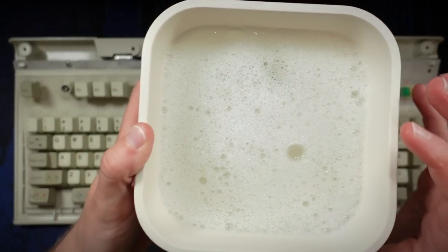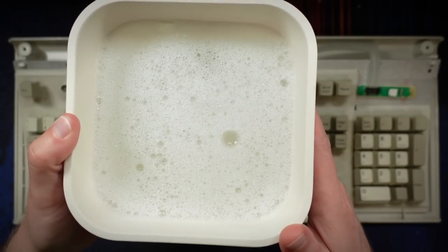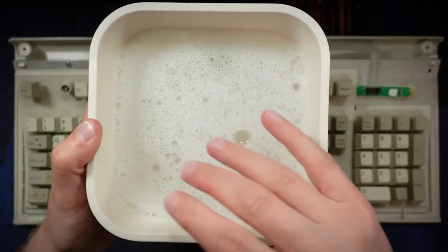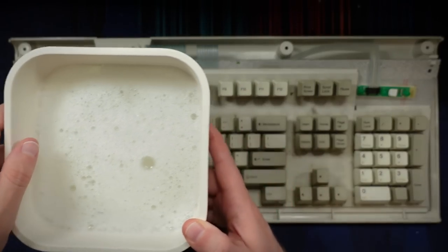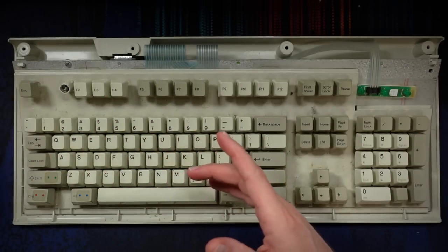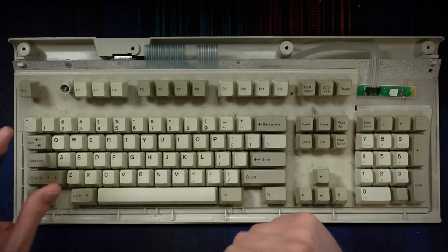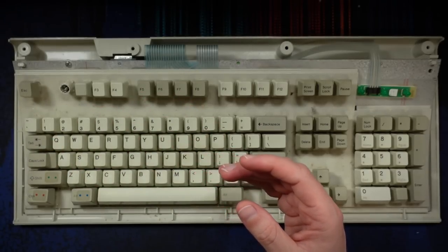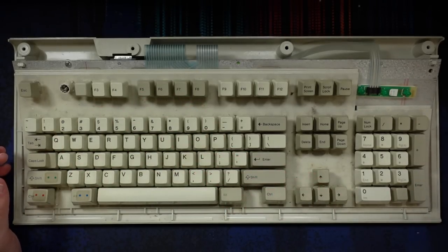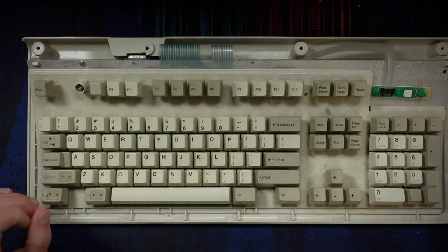And that should get all the dirt and grime off. If I leave it to soak for a while, stir them gently every once in a while, I'll probably leave them in there for like hours, honestly. So this is going to be sort of a two-parter. For you, it'll happen all in one video, but I'll take the caps off here, and then I will plop them in there, let them soak for a while, and then we'll have to come back to this in a little bit. But for now, let's just take these caps off.